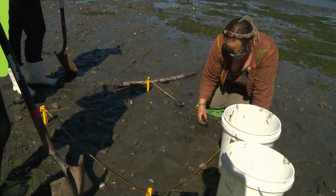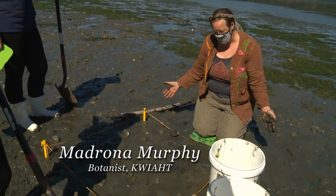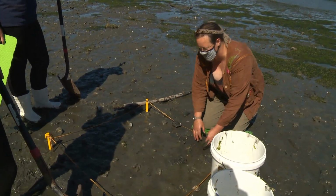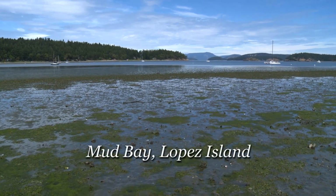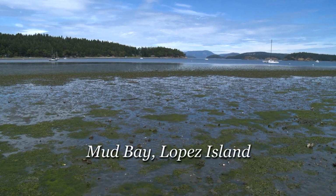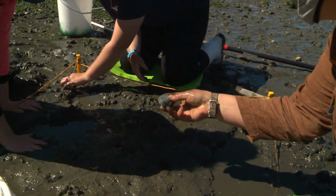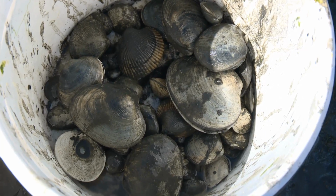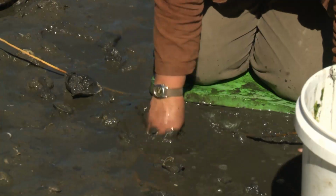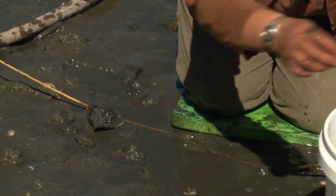The fence gives us a square meter so that we can have a standard volume, although the actual depth depends on how far the clams go down. This bay is particularly rich in clams but also quite diverse in the clam species. So there are native steamers or littlenecks that are often near the surface, and then there's butter clams, which tend to be a little deeper, and there's also horse clams, and there's also two kinds of macomas, so the bent noses and the Baltics.